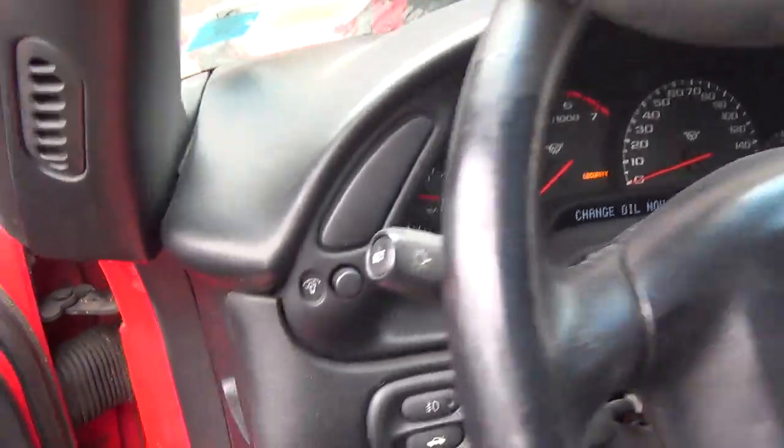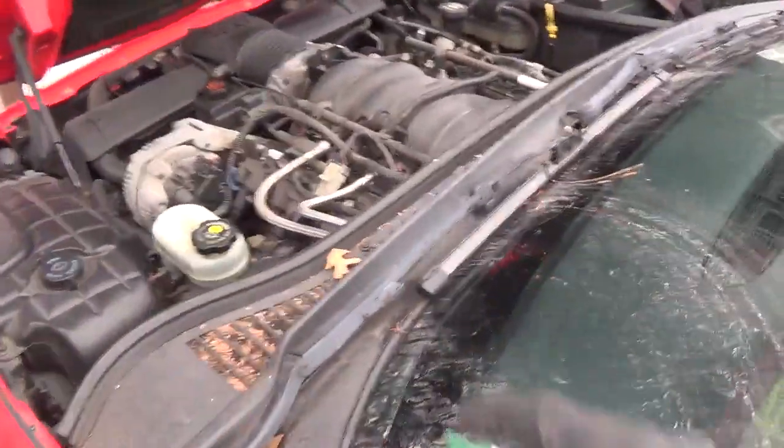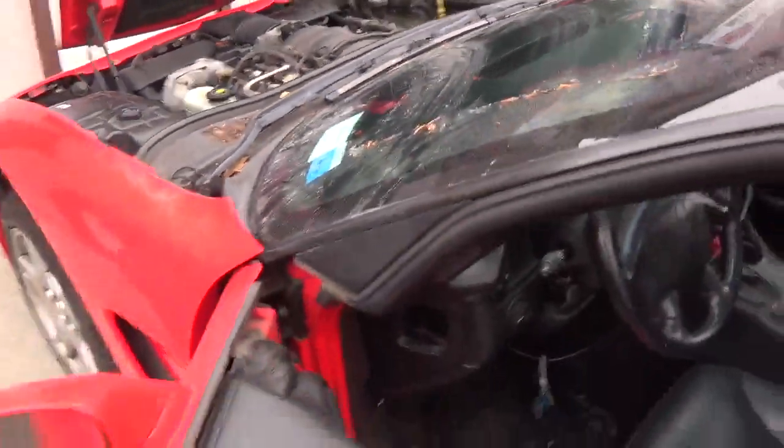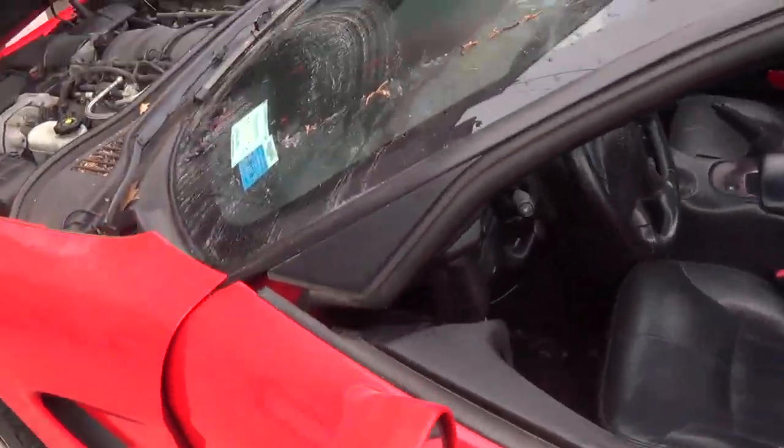Yeah, that PCV line, it just crumbled when I took it off to get to the sensor. Alright, so let me just replace that. Yeah, we'll definitely replace that. But first we gotta take care of this misfire.